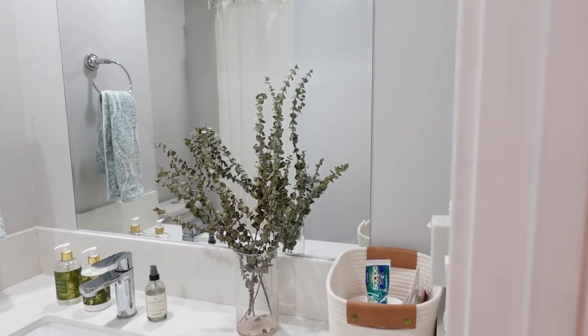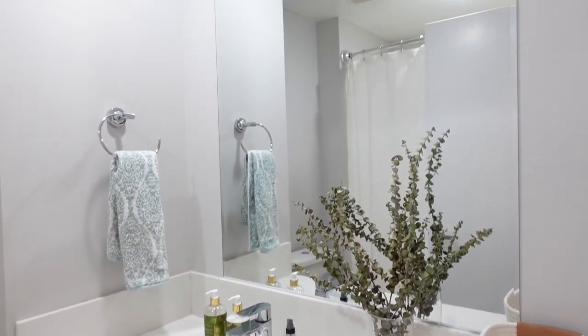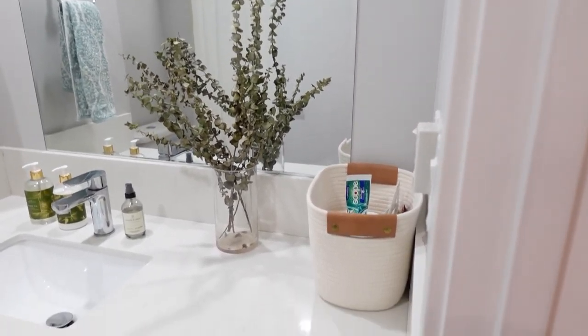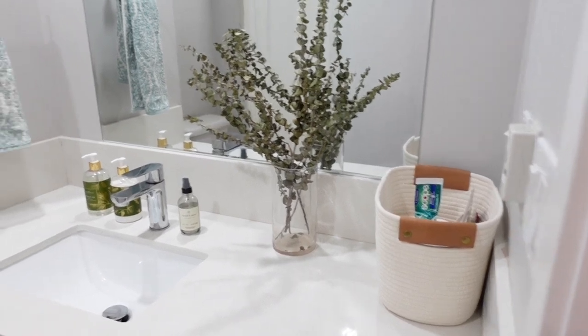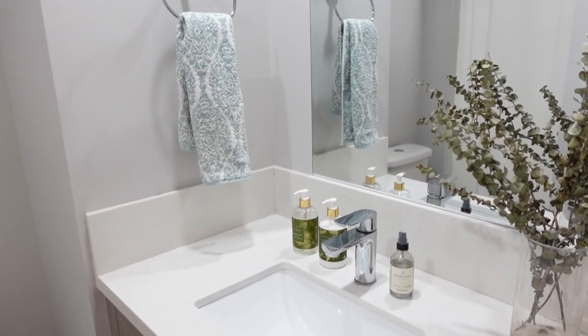But I just decided to put some eucalyptus to put some greenery in the space a bit. There's no medicine cabinet as well, so I used a basket from Target just to put the stuff that would normally be on the counter in there. And currently I'm just using Christmas soap still from Target. It's the Forest Fir scent. This one also has a bathtub and shower.